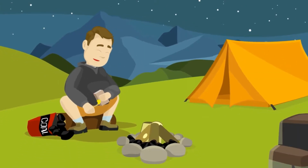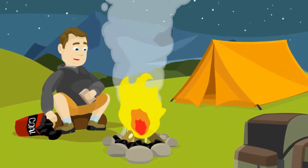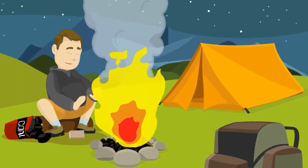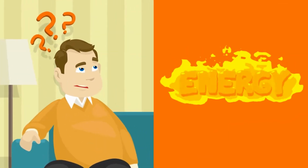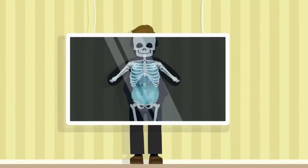The logs take a little bit longer to catch on fire, but if you're able to burn them correctly, eventually they will catch the coals on fire and give you a nice long heat that'll keep you warm throughout the night. So how does knowing that give you unlimited energy, fat loss, and focus? Well, did you know that there are also 3 types of fuel that run your body?